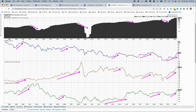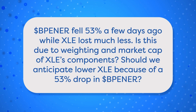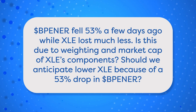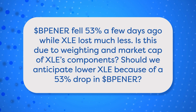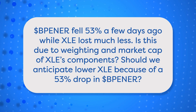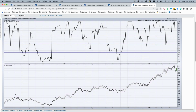Finally, one last question. BPENER, which is the Bullish Percent Index for the energy sector, fell 53% a few days ago, while XLE lost much less. Is this due to weighting and market cap of XLE's components? Should we anticipate lower XLE because of a 53% drop in its Bullish Percent Index? By the way, if you go to our market summary page, we have tickers for all the major sectors, also indexes and a number of industry groups with their bullish percent indexes.